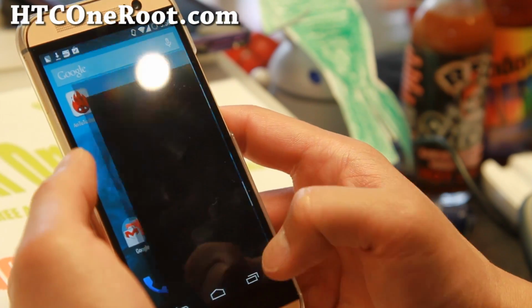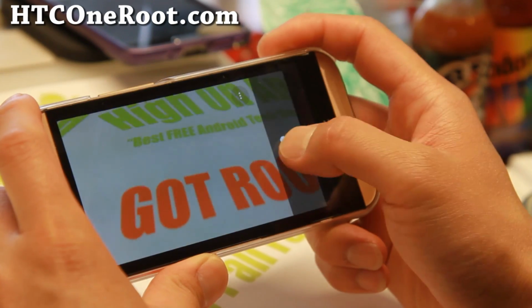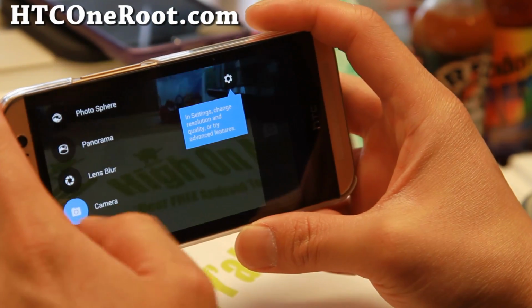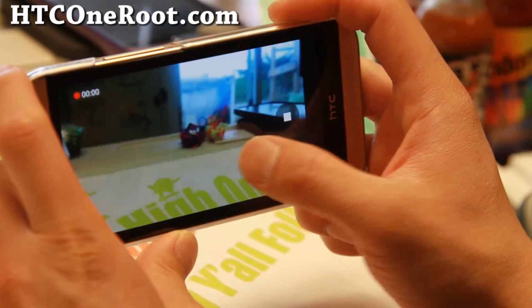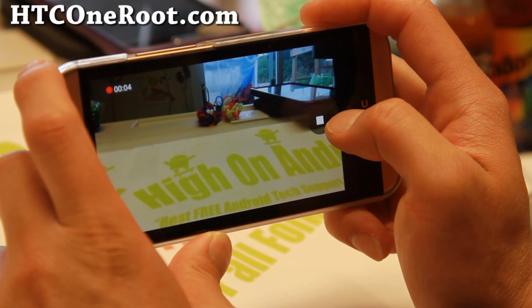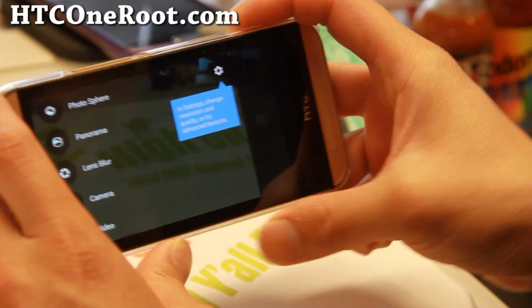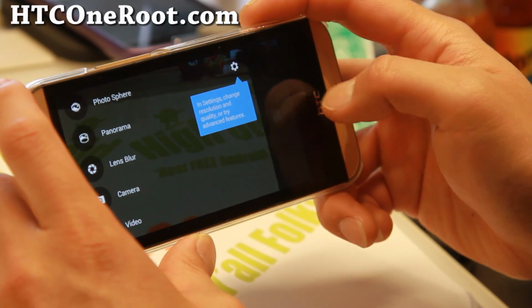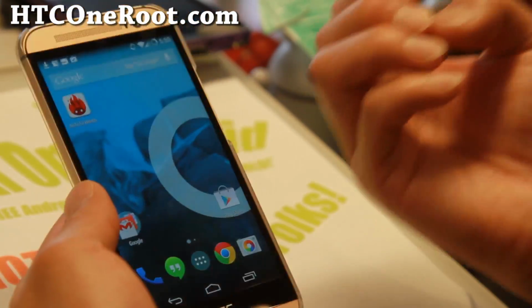You'll get the latest Google Camera working flawlessly, which is great. And Google Camera is pretty awesome actually. For video, you get nice, super fast photo taking while taking a video, and also you get panorama, lens blur, and photosphere. Very nice ROM. Again, it's really the speed that counts here.